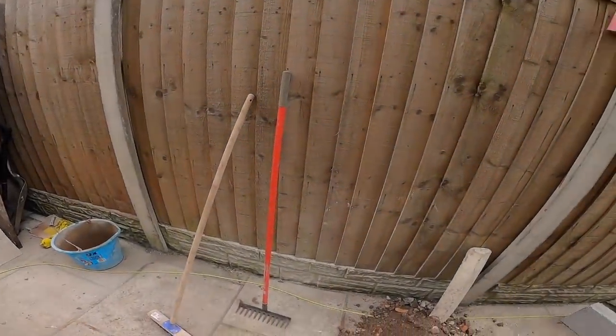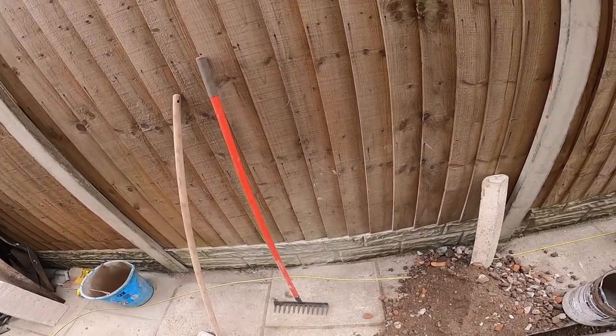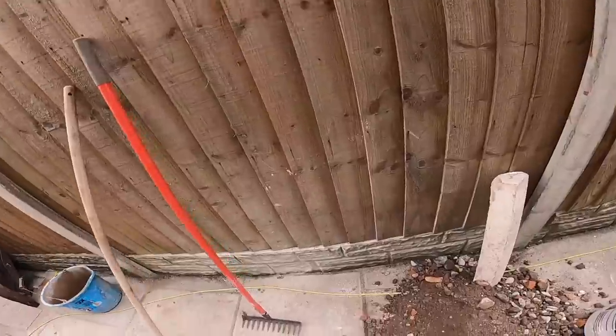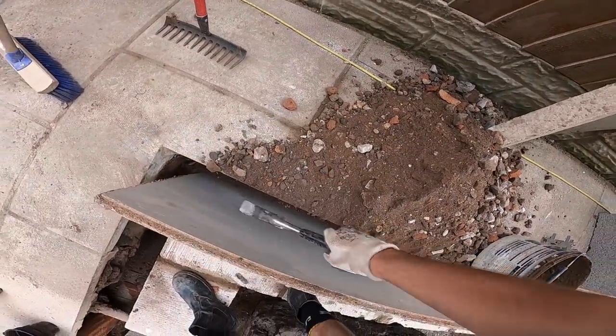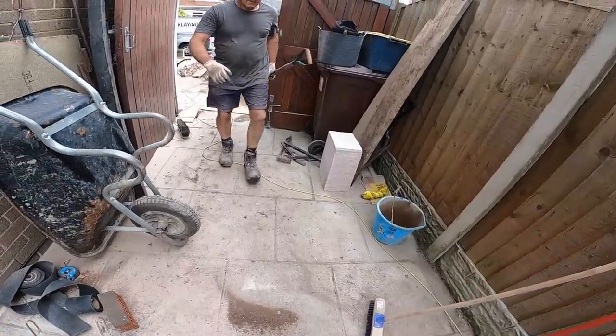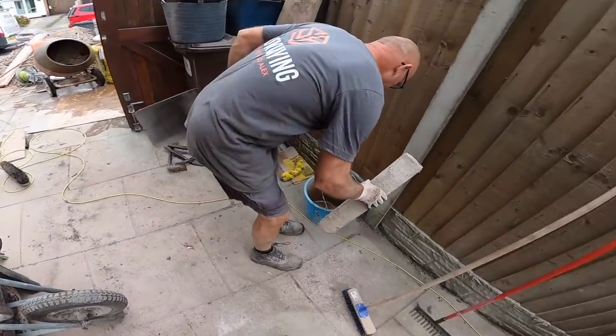See what's there. Is that a lintel? That's the bloody lintel. I was gonna scrape me back with a brick hammer. You know, easier, but on your hammer.